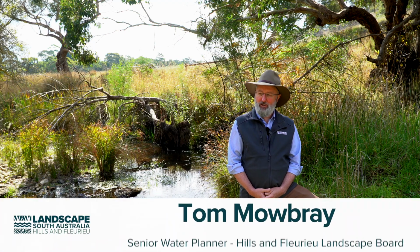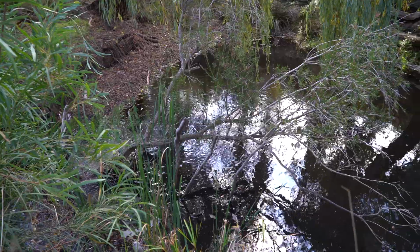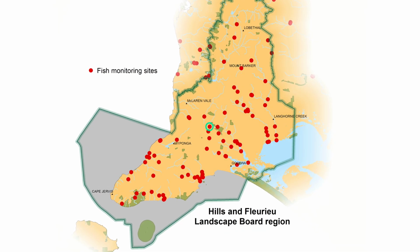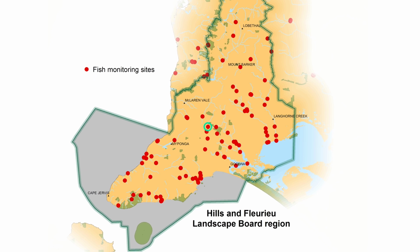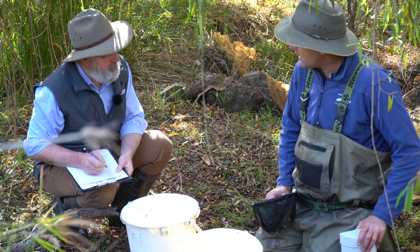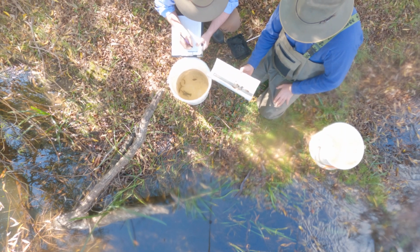We're just near Yundi on the Finniss River. We're up on the upper reaches of the Finniss River, and the Finniss River flows down into Lake Alexandrina, and it's one of the rivers that's part of the Eastern Mount Lofty Ranges area. We're here monitoring fish. We do this every year in autumn, and what that means is we catch the fish and we count them just to see how the fish populations are going, and it tells us a lot about the health of the watercourse.